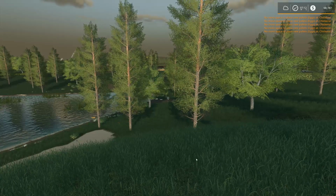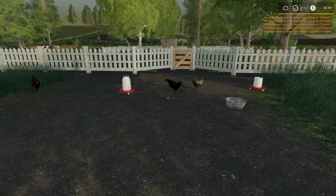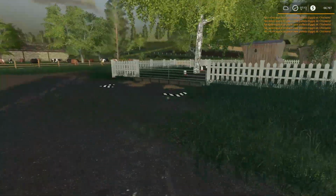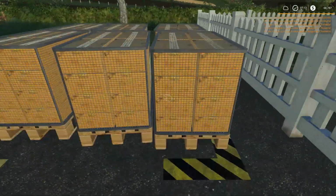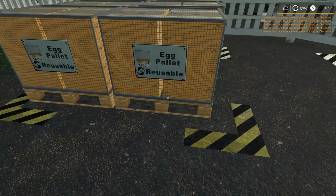Yes, I know there's no room for eggs. Probably both pens, right, are full. Oh, this one's not full. So it's all these guys over here. Yeah, so it looks like we'll have to buy some egg pallets. Because, like I said, I'm not going to sell them for that price.